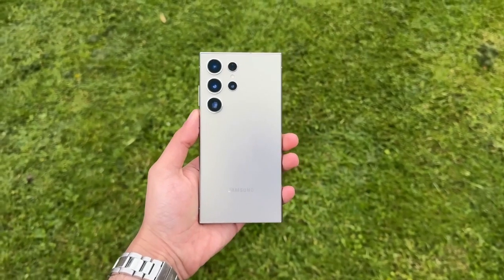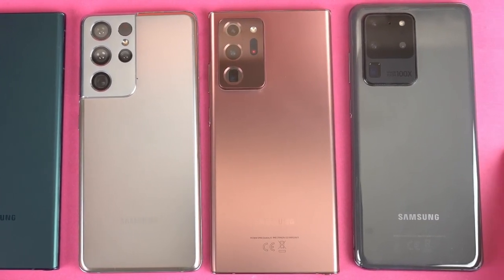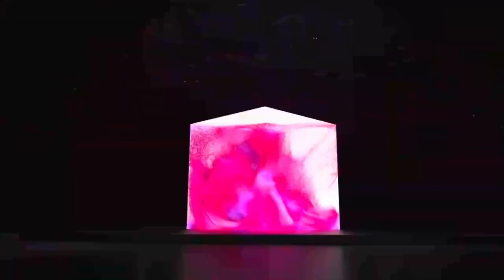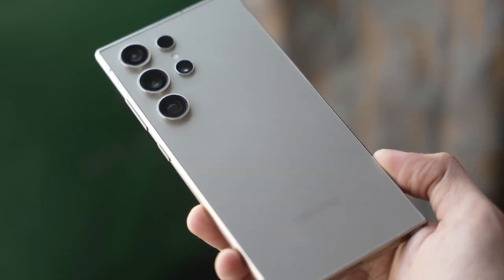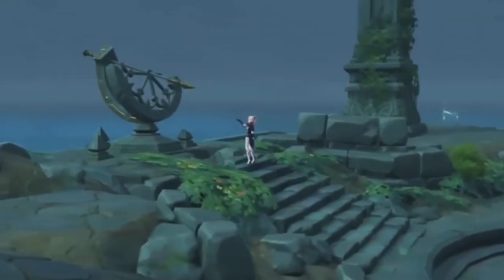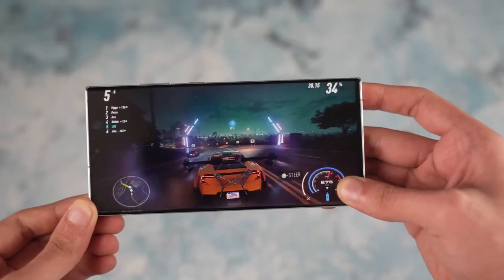In regions where Exynos processors are typically used, Samsung may introduce the Exynos 2500, which is rumored to bring significant performance improvements over its predecessor. While the Exynos version might not match the Snapdragon 8 Elite's raw power, it's expected to handle any task with ease and bring advanced features like Wi-Fi 7.